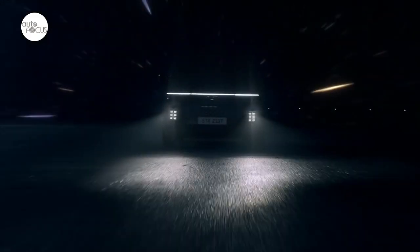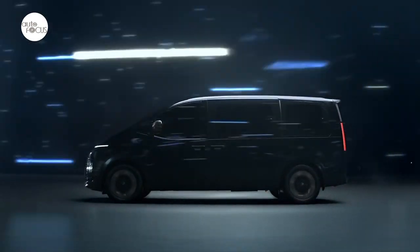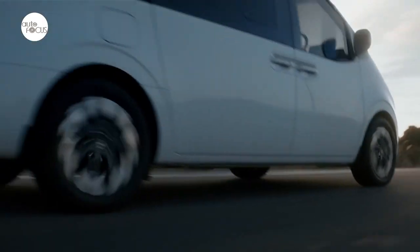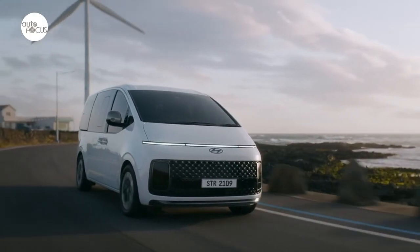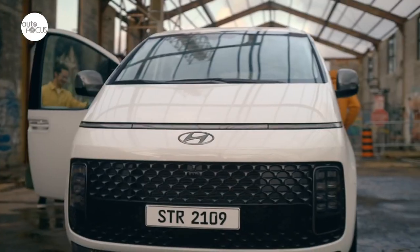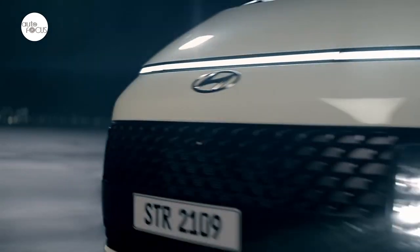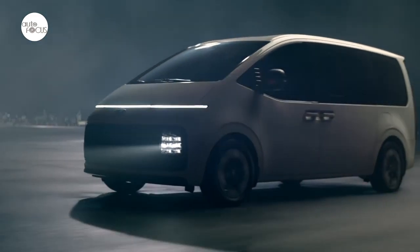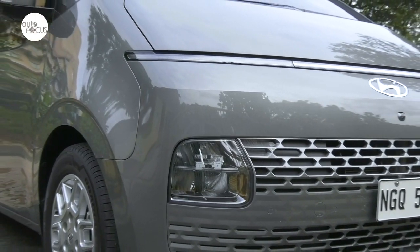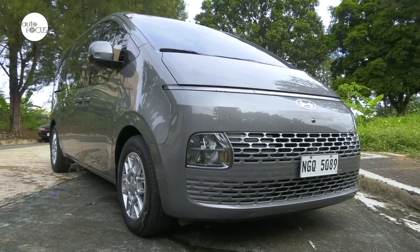The Staria doesn't look like the vans already in the market and should stand out with its low belt line and tall stance. Hyundai rolled out four variants of the Staria: the 7-seater 2.2 CRDI Premium Plus 8AT AWD, the 11-seater 2.2 CRDI GLS Plus 8AT, the 2.2 CRDI Commuter 6MT, and the 3-seater 2.2 CRDI Cargo 6MT. This car review takes a closer look at the 11-seater 2.2 CRDI GLS Plus.